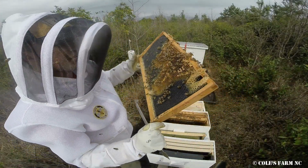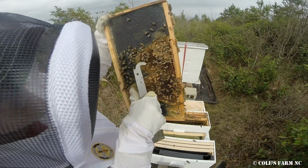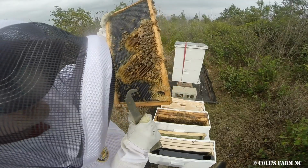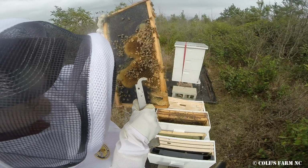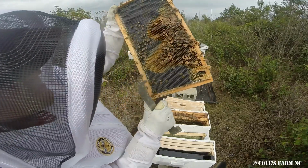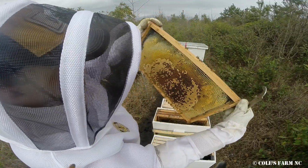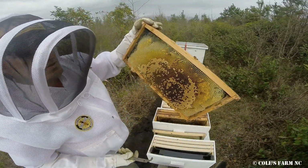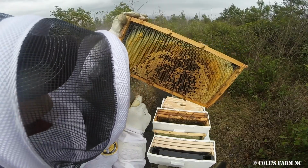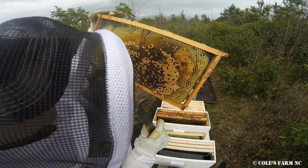And okay, so we have some eggs in here. So the little bit of new comb that they've drawn out on this frame, yeah, there's eggs throughout. And eggs up here. So they're doing okay. And this is looking better than last time. So hive number 3, frame 2, all eggs. These are all eggs.